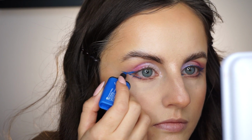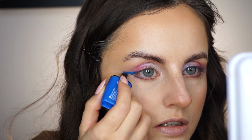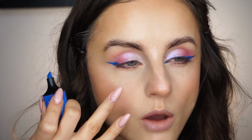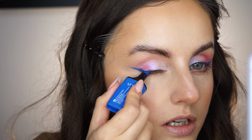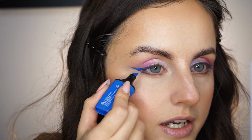So I'm connecting it to my lid, making it pretty thin. As you can see, I just connected it to my outer corner. And then I'm closing my eyes and I'm just tapping the liner against my lash line.